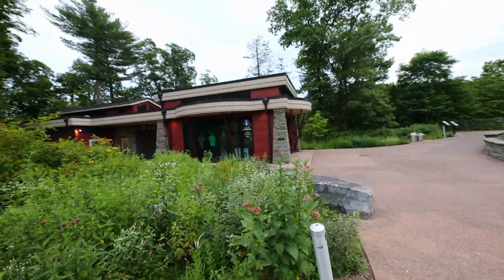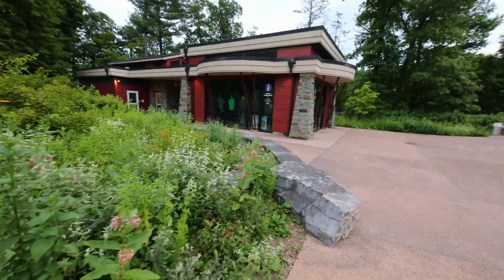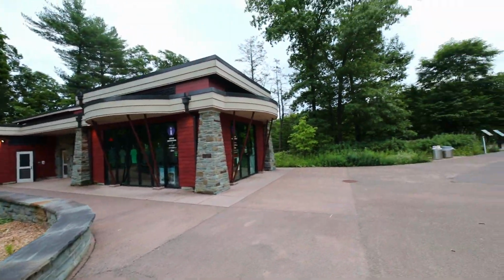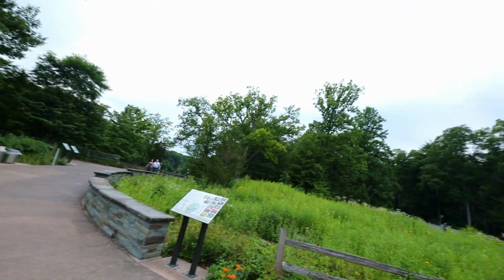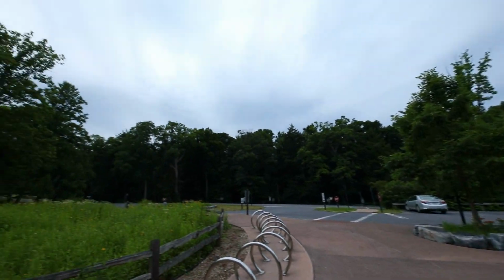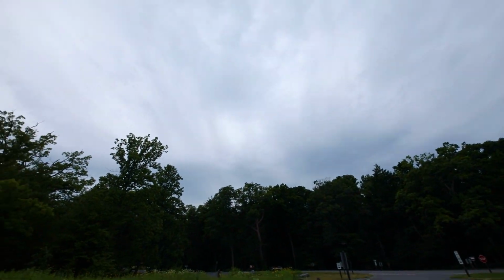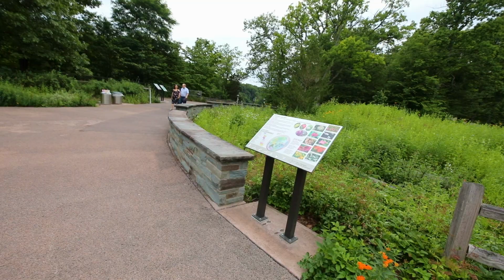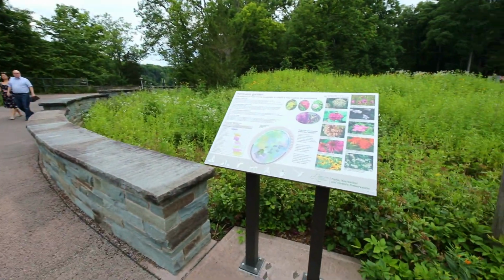Got the visitor center. It's not open right now. It's pretty late, it's almost 8 o'clock. Sunsets right now, but as you can see, it's actually very overcast. It actually looks like it might technically be raining way higher up, but more flowers, and they're going to talk a lot about flowers here.